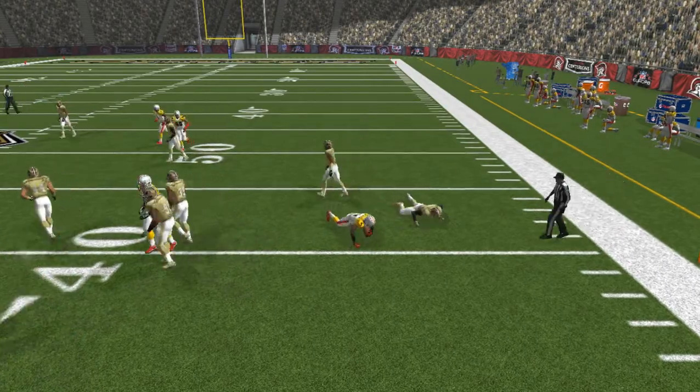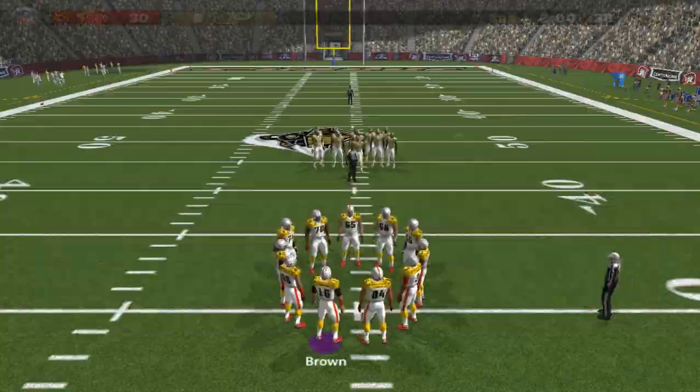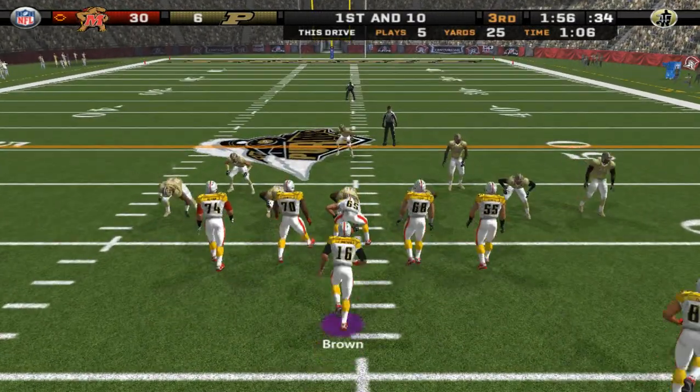Williams comes up to make the play at the 41-yard line. Use some motion to throw off the defense. Don't let them get too comfortable. 2 minutes left in the quarter.